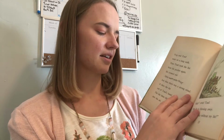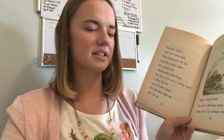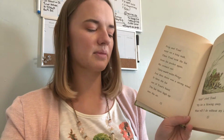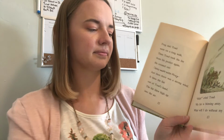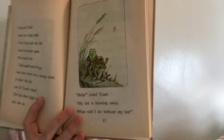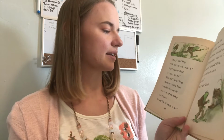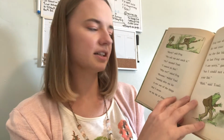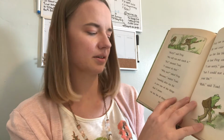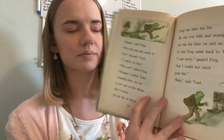Just then there was a strong wind. It blew the list out of Toad's hand. The list blew high up into the air. "Help!" cried Toad. "My list is blowing away. What will I do without my list?" "Hurry," said Frog, "we will run and catch it." "No," shouted Toad. "I cannot do that." "Why not?" asked Frog. "Because," wailed Toad, "running after my list is not one of the things that I wrote on my list of things to do."